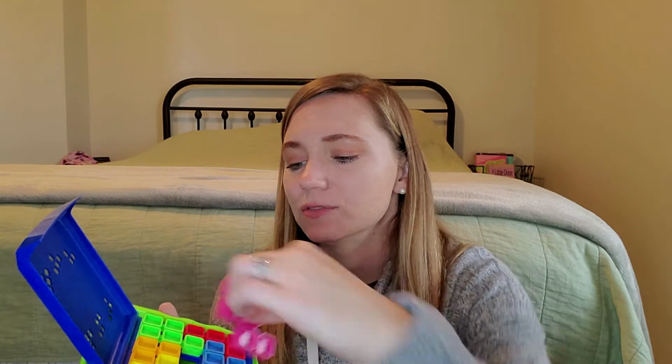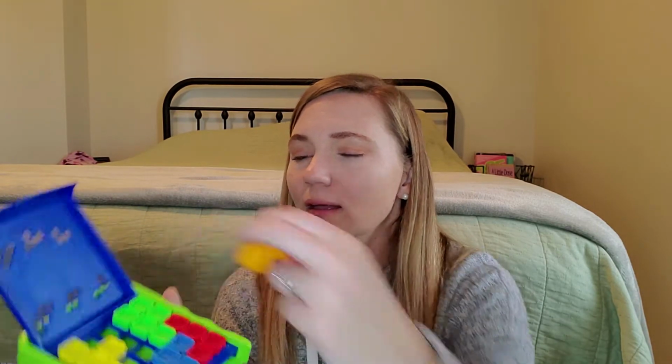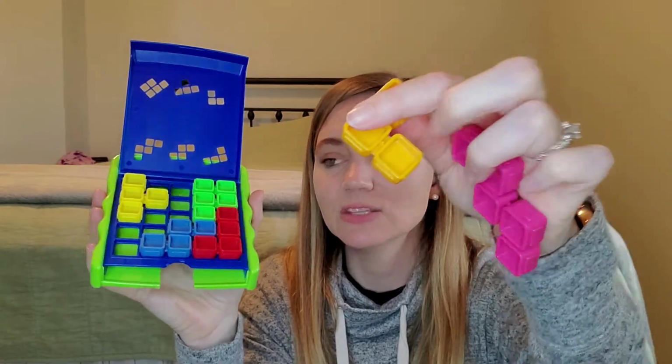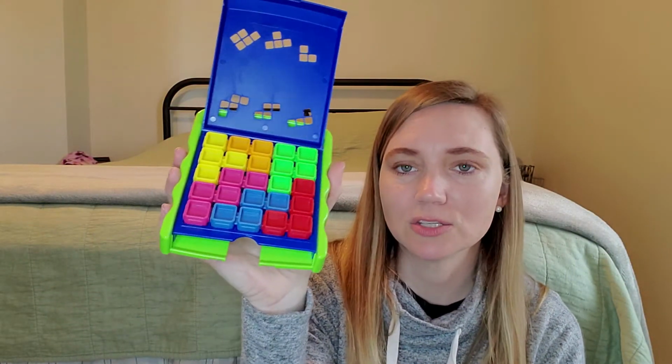Just for instance, if you were given that, so maybe that was your setup, you have to figure out how to get these 2 pieces in there so that you complete the square. This is really good for ages 4 to 7, and has been a favorite in our family for a while. The next one is Kanoodle Extreme.